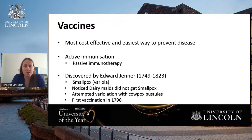So he took some of the pus from the cowpox pustules and rubbed it into a small cut on the arm of a child. And this happened in 1796. And then he exposed that child to smallpox, and the child did not get ill from it. And they say the first vaccination happened in 1796. However, there is some evidence that he may have used it on himself and his own children first. So possibly slightly earlier than that.